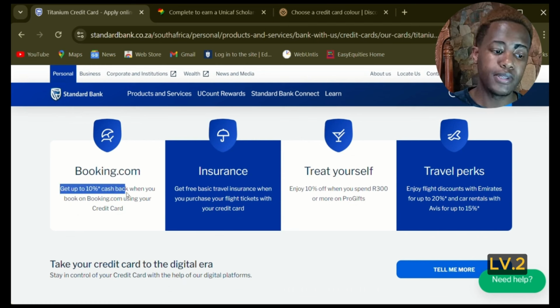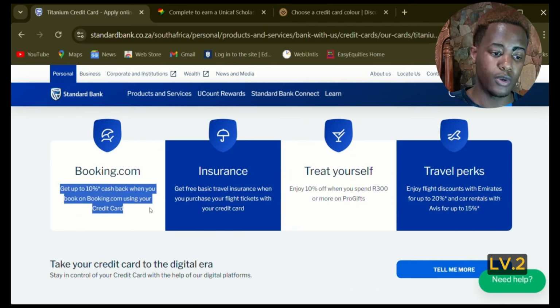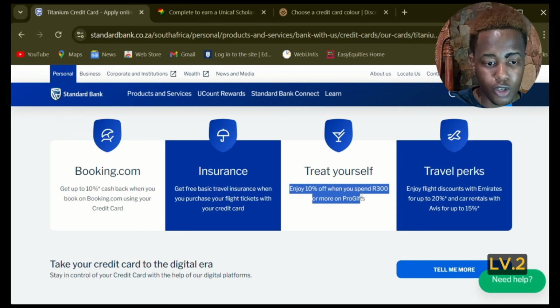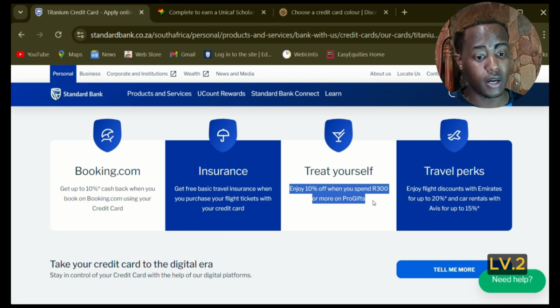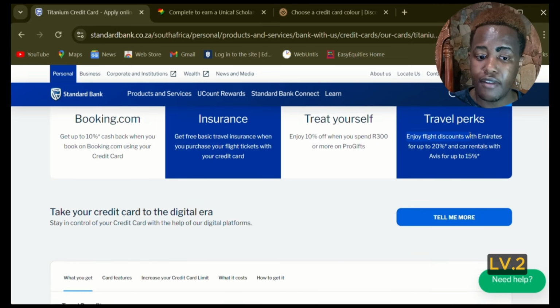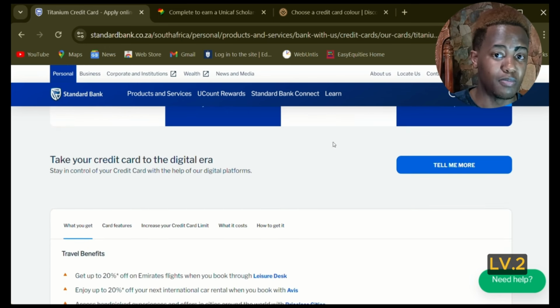You still get that 10% cashback when you're using the platform Booking.com. You get the basic travel insurance cover. You can treat yourself with the 10% off when you spend at least 300 rands or more on Pro Gifts. They also have flight discounts with Emirates for up to 20% and car rentals with Avis for up to 15%. Very important to pay attention to.